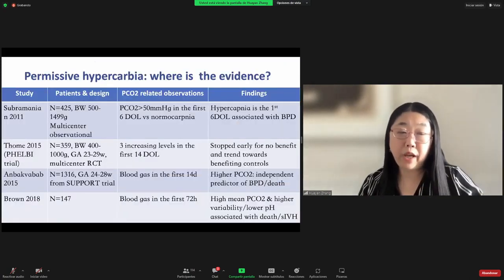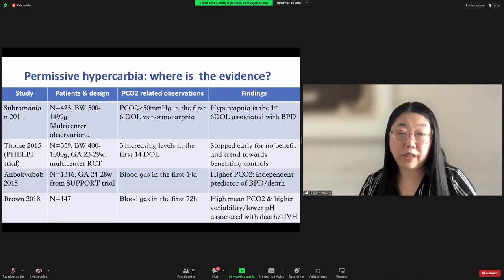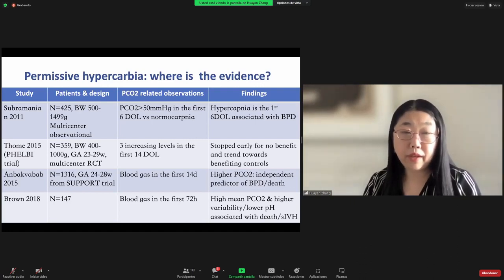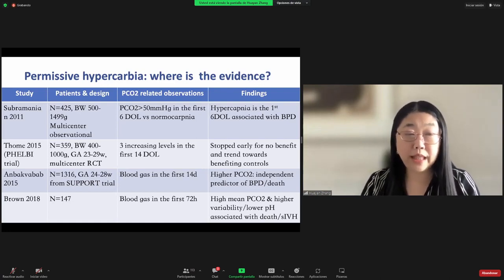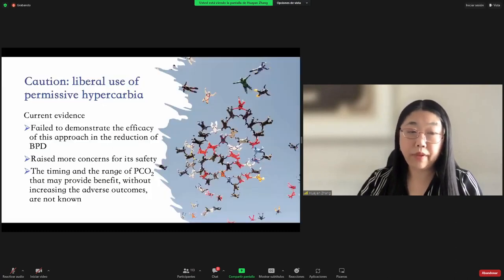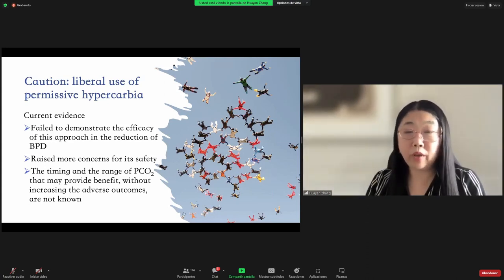However, although permissive hypercarbia is theoretically plausible, the current evidence questions whether it is safe and efficacious in reducing the risk of BPD. This table summarizes the main findings of several important studies. As you can see, none has demonstrated obvious benefits in preventing BPD, but they raised more safety concerns. In addition, the timing and range of PCO2 that may provide benefit without increasing adverse outcomes are not known. We don't know how high we can go and when we can go that high.